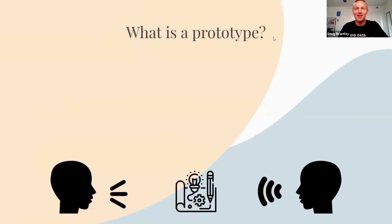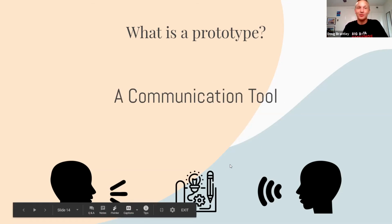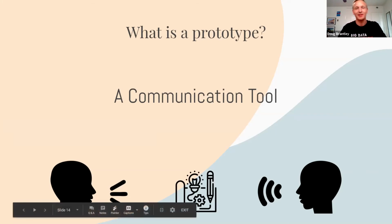And so the way that I operate and run the lab, when I ask the question, what is a prototype? The answer I gave is a communication tool. It's a way to convey and communicate an idea much more effectively than just with words. And you can get a much better response. You can have a much better conversation about an idea, grounded in what you will actually be looking at when a product arrives.